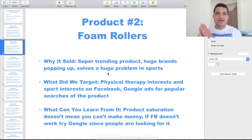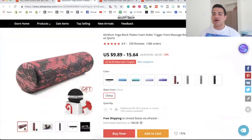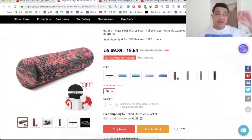I went out to Google and people were already searching for it on Google. So I just got the sales on Google. That way I made a bunch of money. And the particular one that I sold was this one. If you want to go ahead and sell it, I wouldn't recommend going the Facebook ads route. I would recommend going the Google ads route.